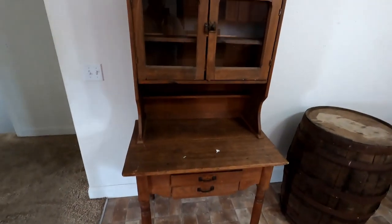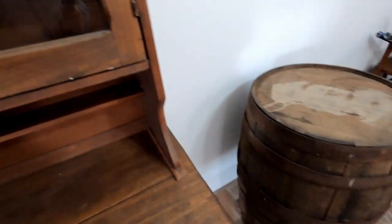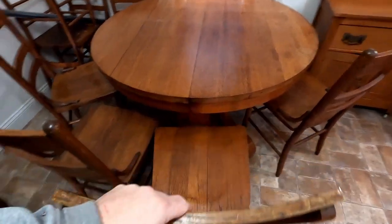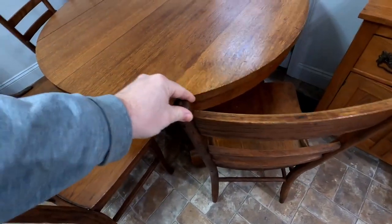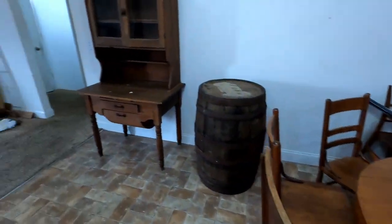I love this old wooden little cupboard here. That thing's awesome. Got a big barrel here. And they've got a beautiful solid wood kitchen table and chairs. A little loose, going to need a little work. But yeah, an old dry sink here. That's awesome. Love this stuff. Love it.